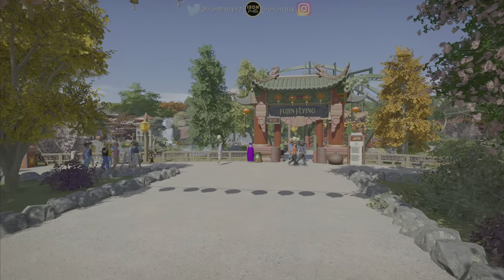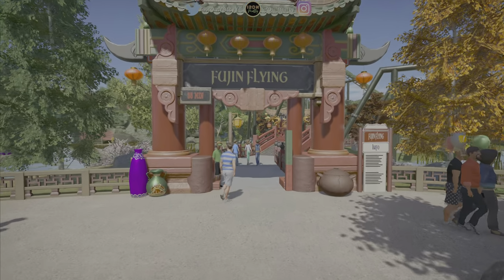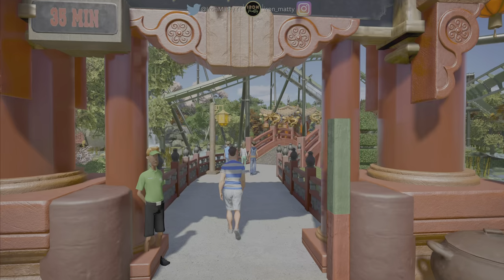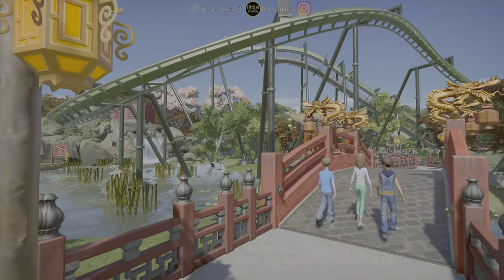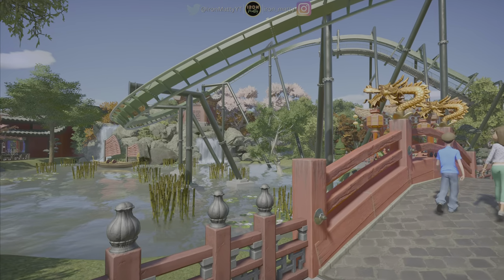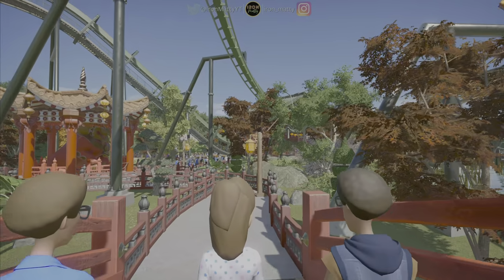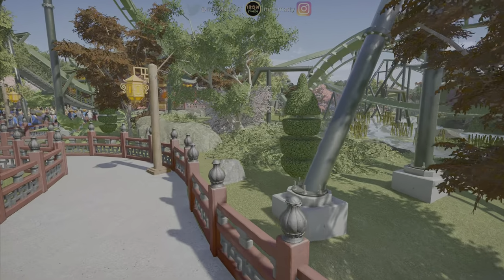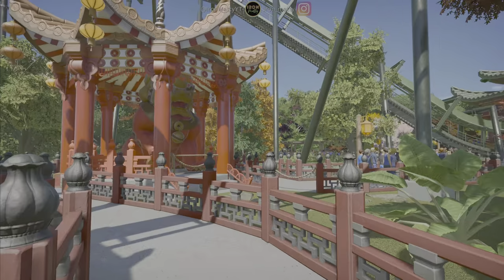And then we have the entrance for the flying coaster. Oh, let's just do it. Let's go straight on it. Normally I'd say, no, we'll come back to that. But no, I don't want to wait. We're going to go straight on it. Got a little boat just over there. And come over the bridge. Really like this queue line. Very dynamic with a coaster going around you at all times.